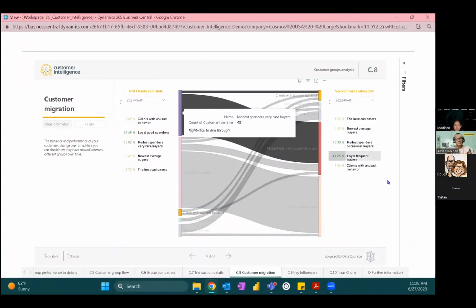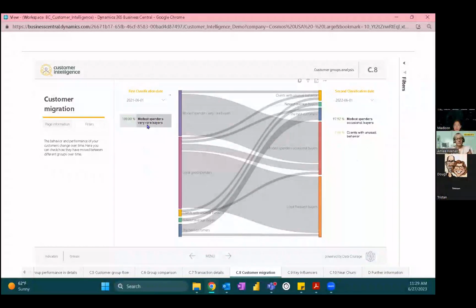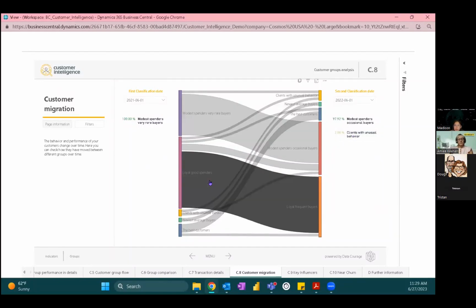So if I click on modest spenders, very rare buyers, we can see that last year, it was 100% of people in this group. And then over time, most of them have gone to modest spenders, occasional buyers, but 2% of them have gone to clients with unusual behavior. So that 2%, we might want to investigate what's going on there, why they're acting unusually.